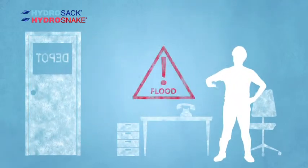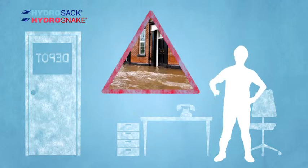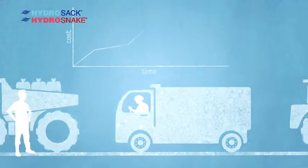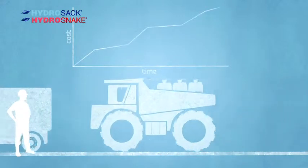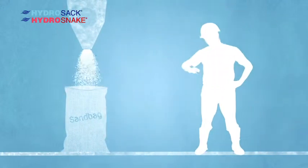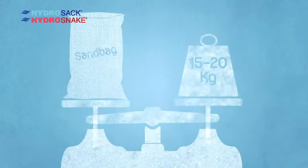This is one of the workers at the sandbag depot. The council have just phoned because there's a flood 40 miles down the road. The worker and his team now have to fill sandbags, load them onto trucks and deploy them to the flood site. The fact that the bags have to be filled individually with sand, as you can see, takes time and makes them very heavy and difficult for the worker to move.